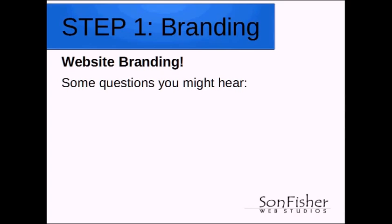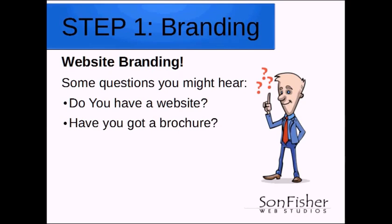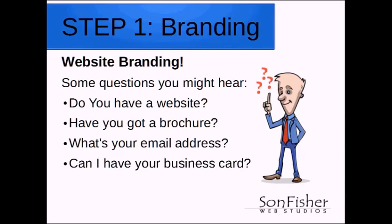So, now you've got a domain name. When you talk about your business, you may hear questions like, do you have a website? Have you got a brochure? What is your email address? Can I have your business card? Guess what all of these should have in common? Your domain name. Put your domain name to work on all printed material. Use an email address from your domain name and put it on your business card with your web address.